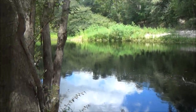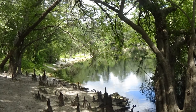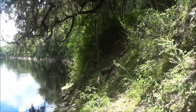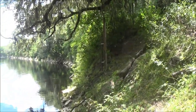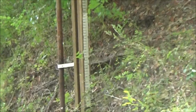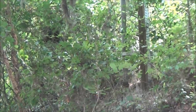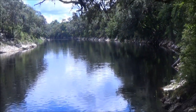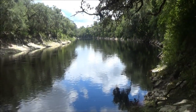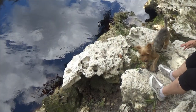Wow. So cool. Right there is another device that measures how deep the water is when it gets high. Zoom in on it here for you a little bit. There's another one too. And Monkey just pointed out another one right beside it there. Pretty cool. I don't know what that is. That's pretty. Monkey likes that rock there.